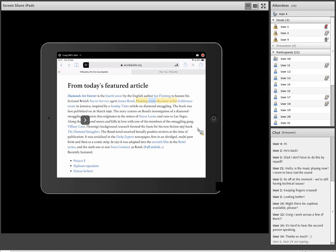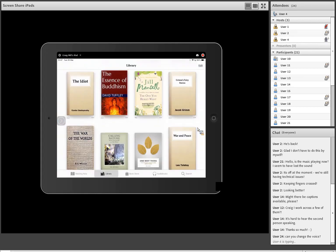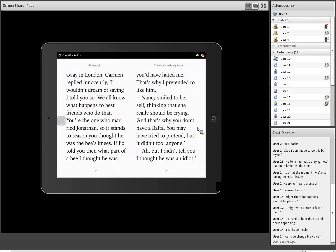So it's not just good for reading web pages, but if I just come out of there and let's go into iBooks, for example, and I just choose a book. We can also do the same for iBooks. So let's just do the same thing. Let's two fingers down.